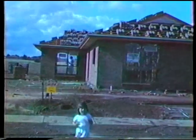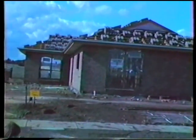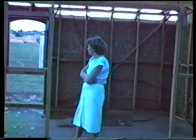This is our new house. Just being built. Let's see if I can get inside before the battery runs flat. This is another shot of it. There, seems to be. This is what the inside of an unfinished house looks like.